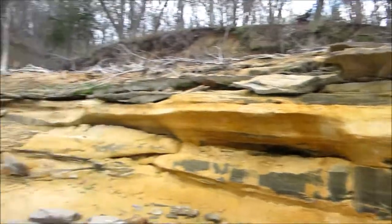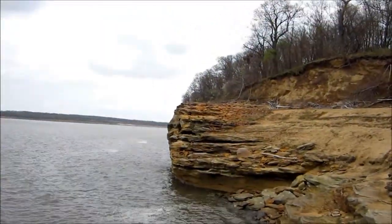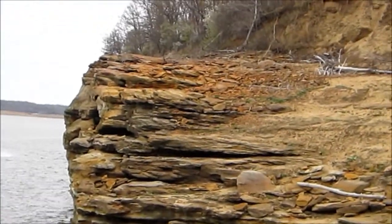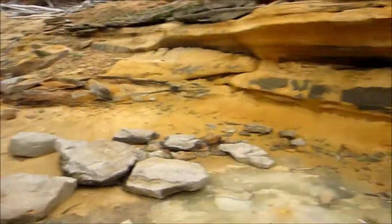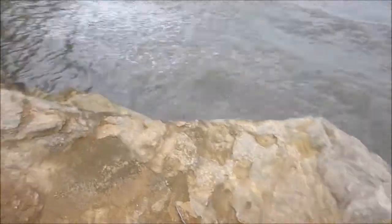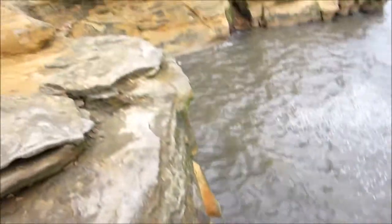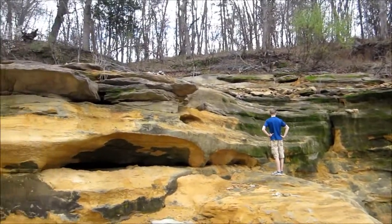Little caves in there. It's all sandstone cliffs. And we went up around the other side there. Pretty neat back here. It's pretty cool. It's kind of a little cliff here I'm on. But we're heading back to the kayaks now and I'm gonna go some more.